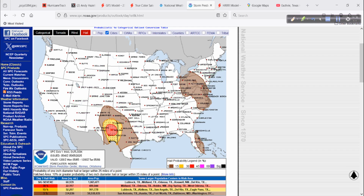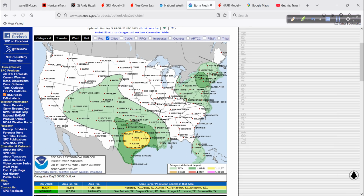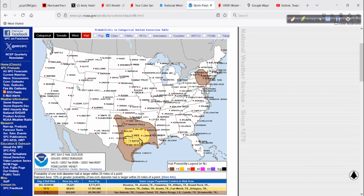So today's risk for hail, the highest is in western Texas, and that is where I will be later today. Tomorrow, all of that shifts south and east into areas near and around the Hill Country. The hail threat is fairly significant down there near Austin. And boy, they've had some big ones over the years.